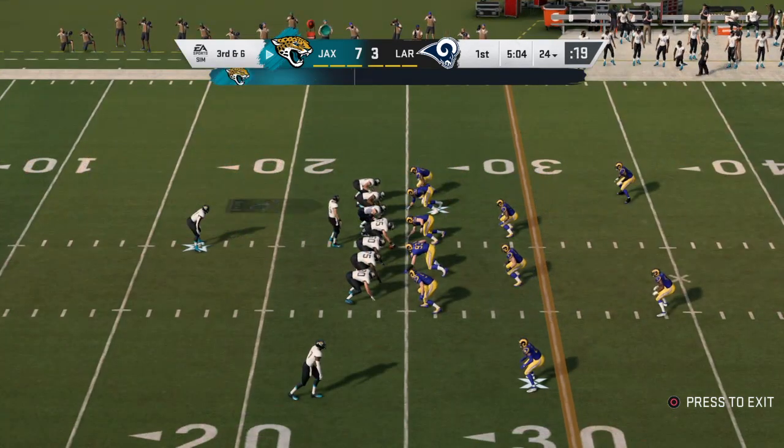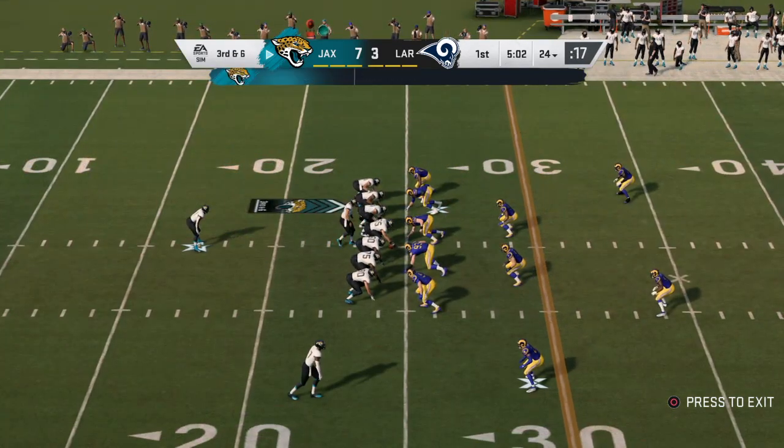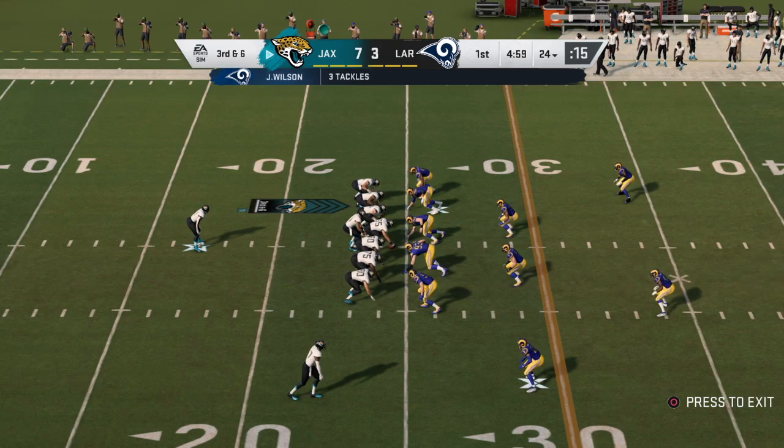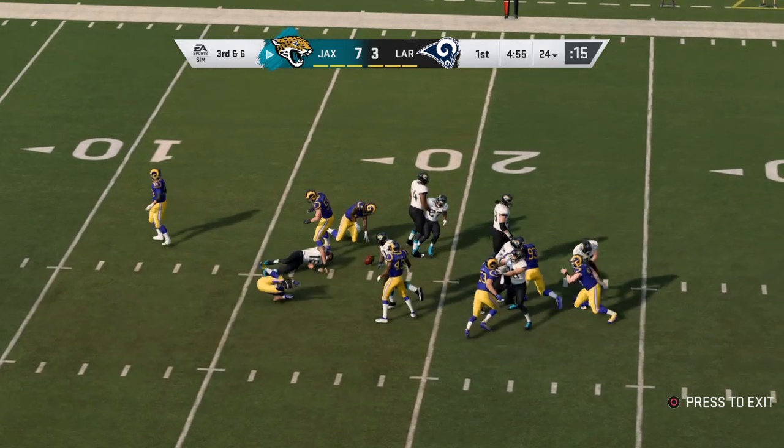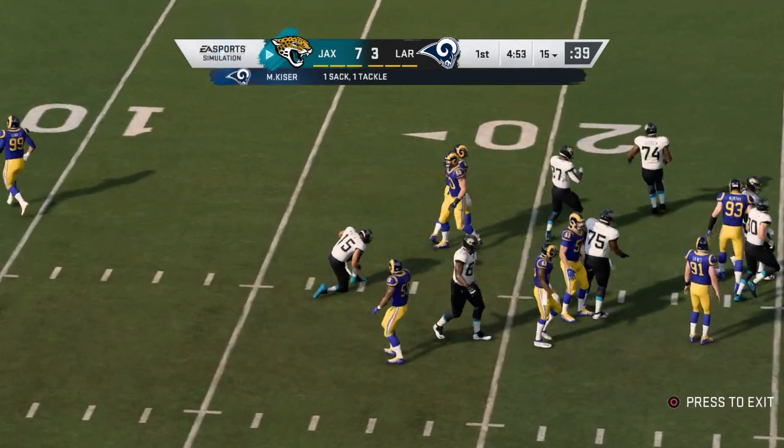4 yards on the completion, and it sets up a third down. Now they'll try to convert on 3rd and 6 after the 4-yard completion. Here's Minshew. Blitz coming, and down he goes.